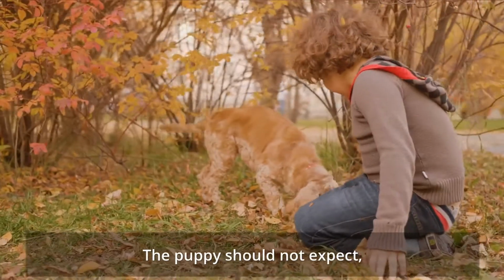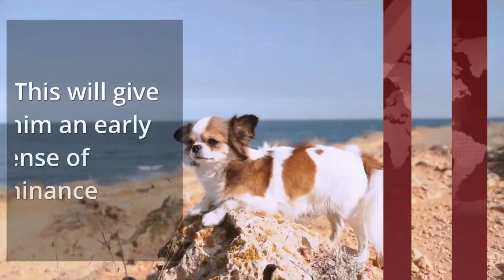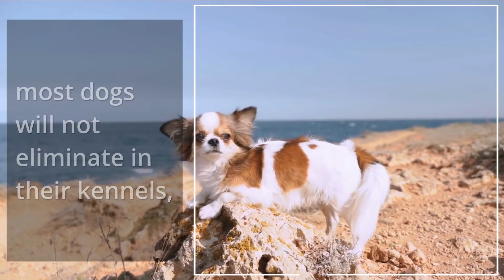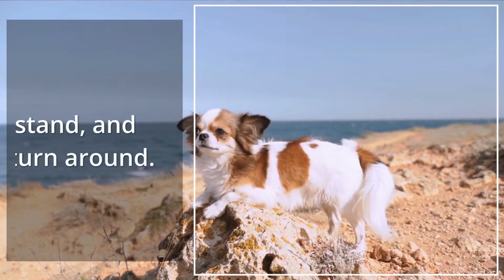The puppy should not expect, nor should he be given, free run of your home. This will give him an early sense of dominance and make it harder to train him. In addition, most dogs will not eliminate in their kennels, so you reduce the risk of an in-home accident.